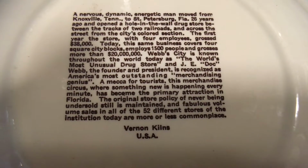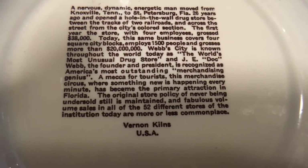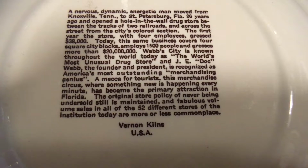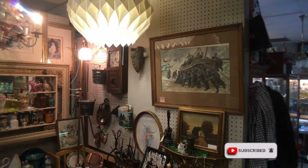Here's a little information about him. Nervous, dynamic, and energetic. That sounds sort of like me. I guess that's why I relate. Unfortunately, this went away when I was a child, and so we don't have it anymore, but we have this Vernon Kilns plate to remember it by. I'll go ahead and show the rest of my little space now while we're in here.